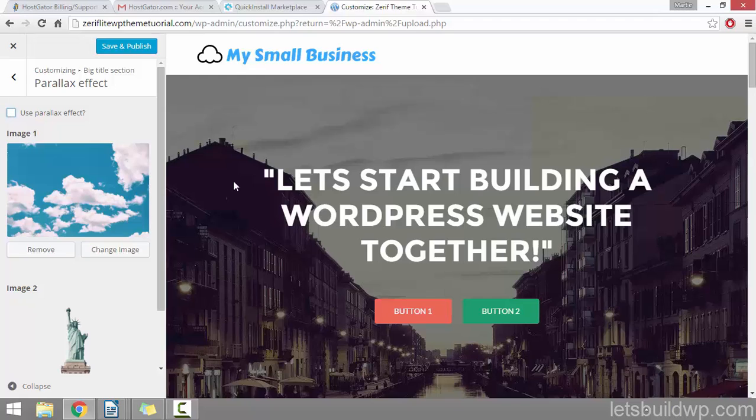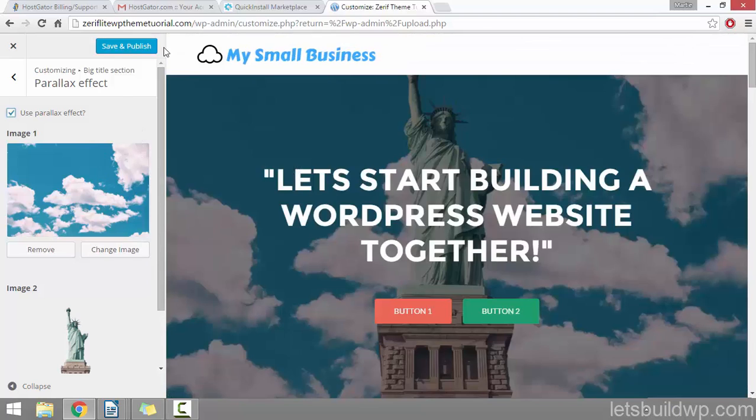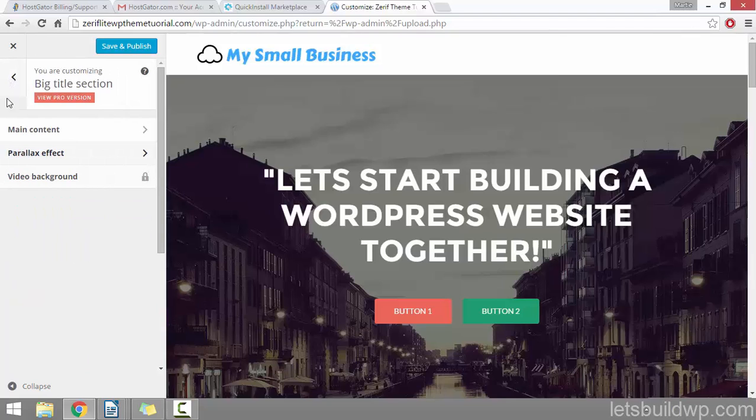We are going to change the actual background image soon, but that's in one of the next sections. So if you are going to use the parallax effect, just remember to check this box, change these two images, and then save and publish your changes. But as I'm not going to be using the parallax effect, I'm just going to uncheck the box and then hit the back pointing arrow to go back to the previous screen.